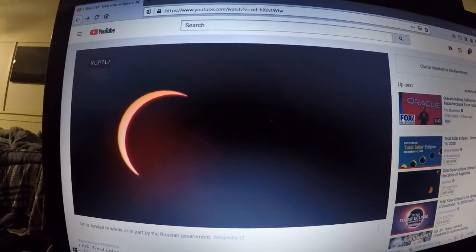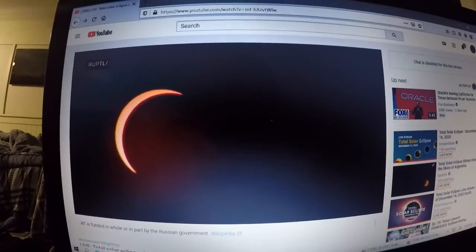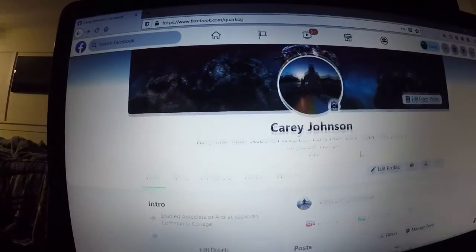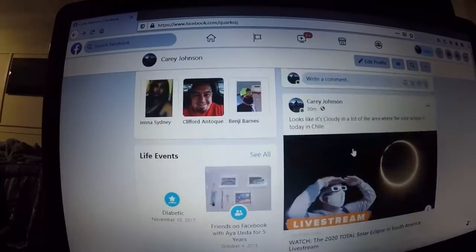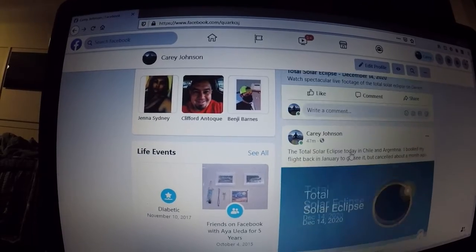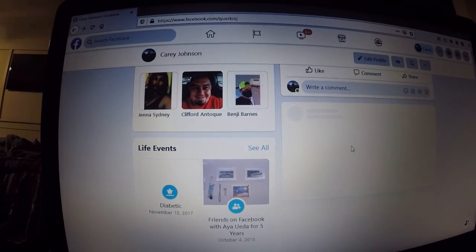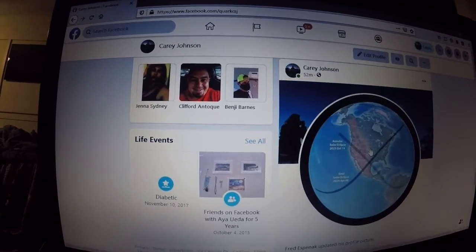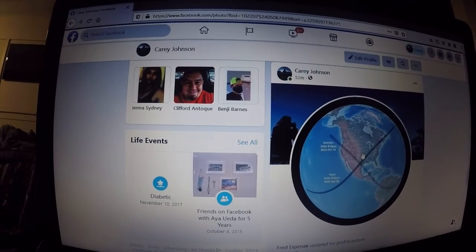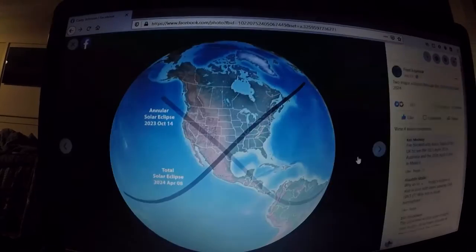Well, that's it. Got to wait until 2024. Or actually, there's an annular in Texas in 2023, 6 months prior. So, since it's Texas, I'll go see them both. Much easier to travel to Texas than it would be to Chile or Argentina.